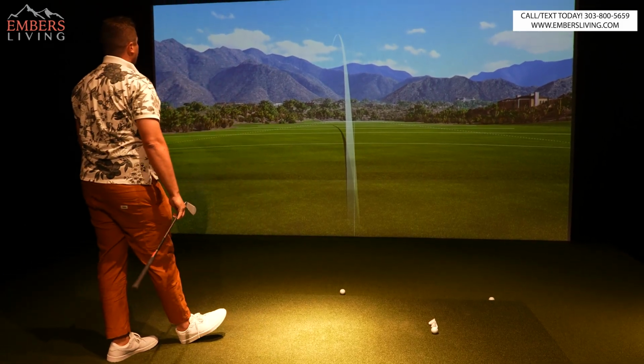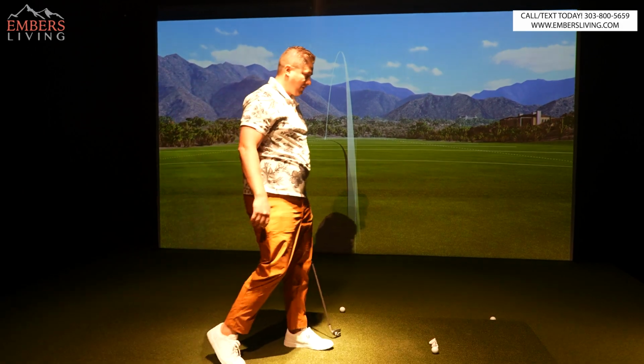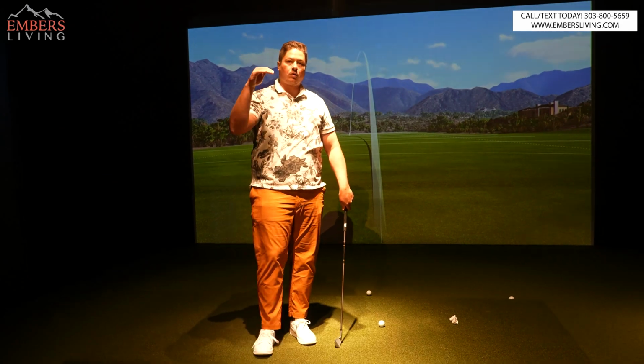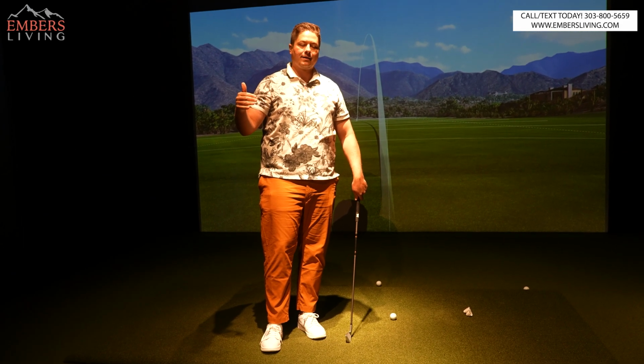Yeah, a little pulled to the left, but that's been my shot this year, pulling them left. These guys fitted me in my showroom, and I'm a full club down. So what I used to hit a 7-iron, now I hit an 8-iron, and that's pretty awesome.